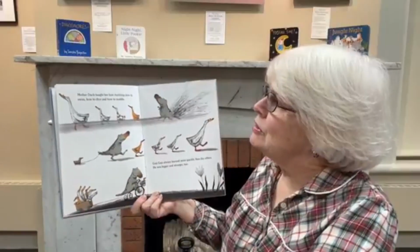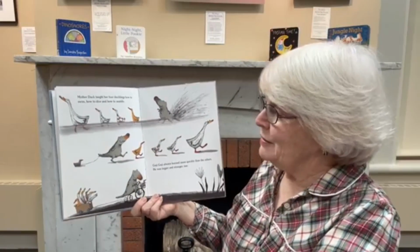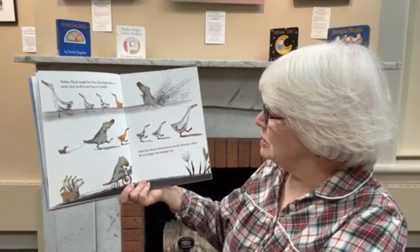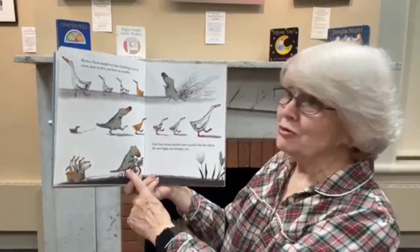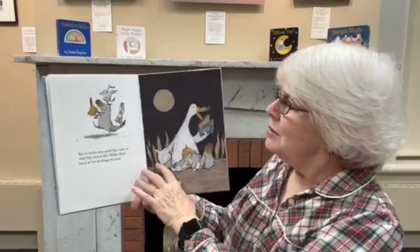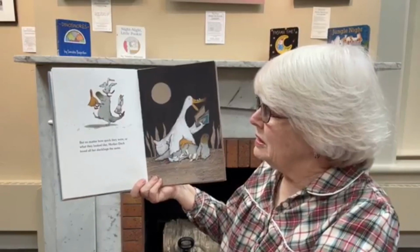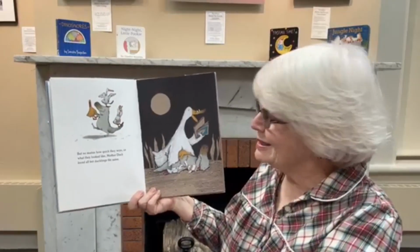Now Mother Duck taught her 4 ducklings how to swim, how to dive, and how to waddle. Guji Guji always learned more quickly than the others. He was bigger and stronger too. But no matter how quick they were or what they looked like, Mother Duck loved all her ducklings the same.